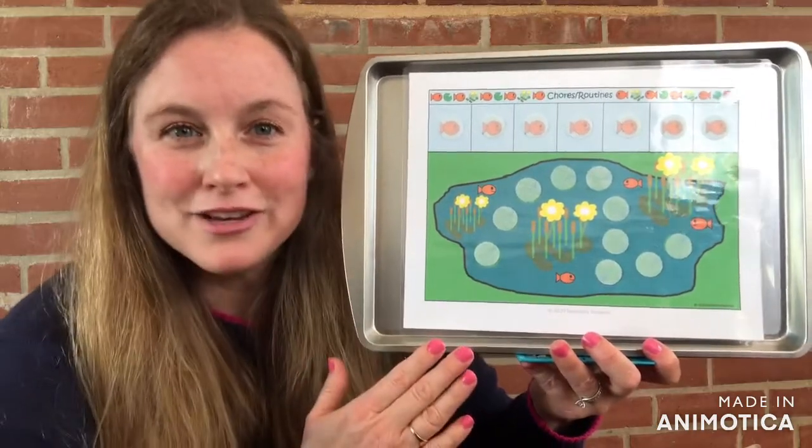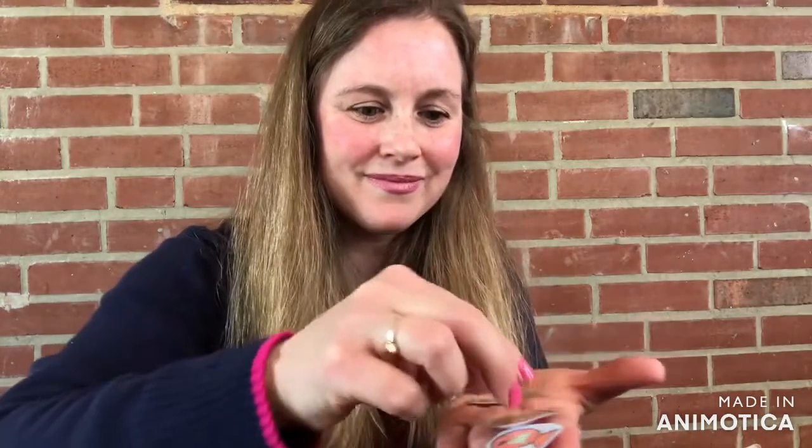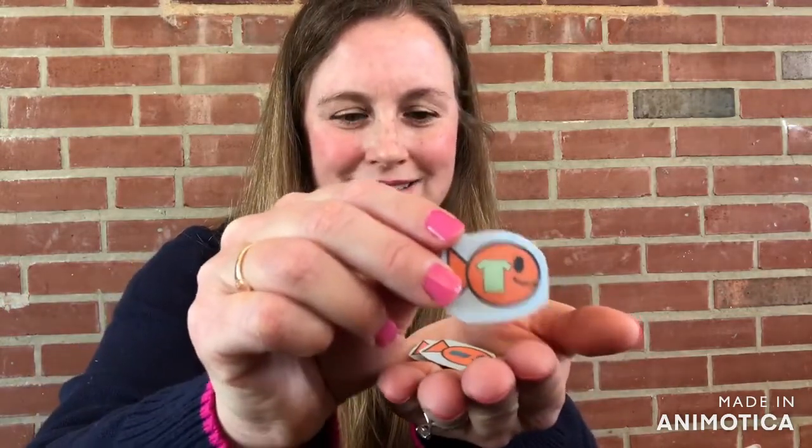Let me show you the individual fish now. With this printable story chart, you'll also receive a bunch of individual fish cutouts that you can use and tailor to your own family needs. For example, I'm just going to show you a few today. I have a fish for going potty, a fish for putting toys away, and a fish for getting dressed.